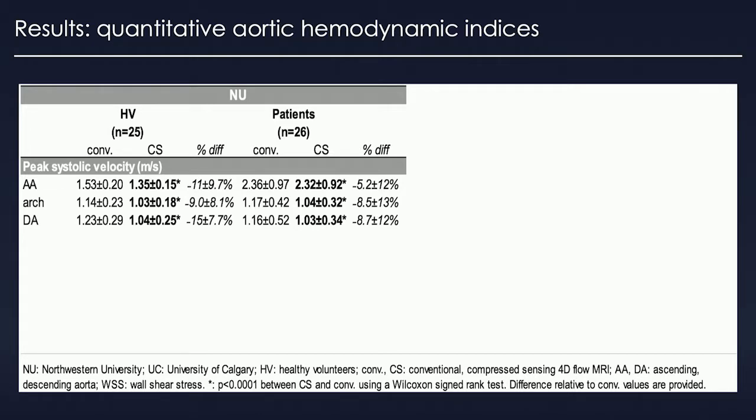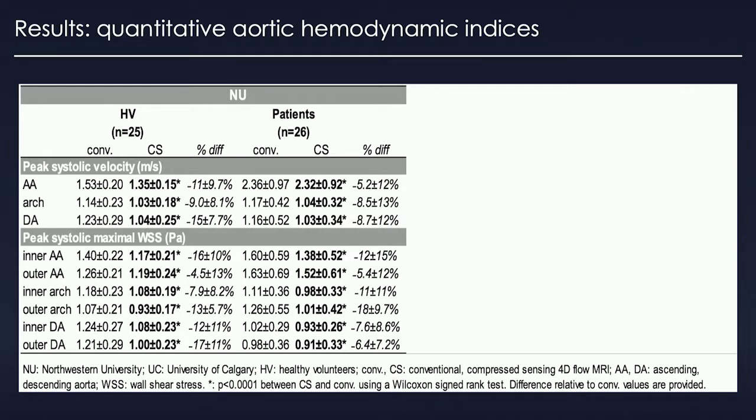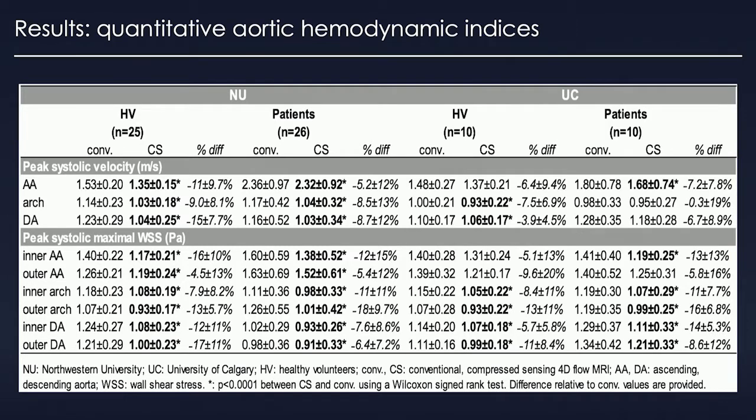I apologize in advance for this slide because it's very busy. I'll walk you through it. So this is the data from Northwestern, healthy controls on the left and patients on the right for the peak velocity in the ascending aorta, the aortic arch, and the descending aorta. You have for each index the values averaged over the groups when using the conventional technique and then the compressed sensing CS one, as well as the percentage difference between the 2 methods. And then the same for the wall shear stress in the different aortic regions of interest, and the same for Calgary data in healthy controls and patients.